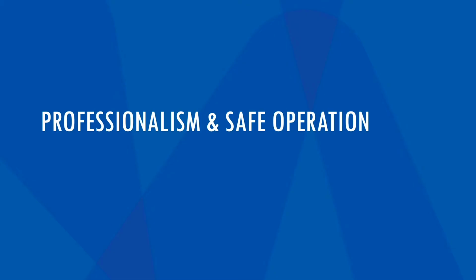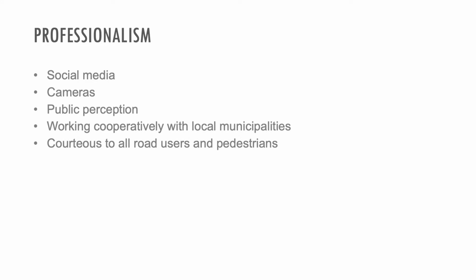Professionalism and safe operation. Professionalism. Operators are visible to the public at all times and need to keep in mind that you're representing York Region while maintaining the roads. The general public has up-to-the-minute reporting capabilities via social media platforms. Be sure to be courteous to all road users and pedestrians, and work cooperatively with local municipalities with regards to sidewalk and local road clearing.